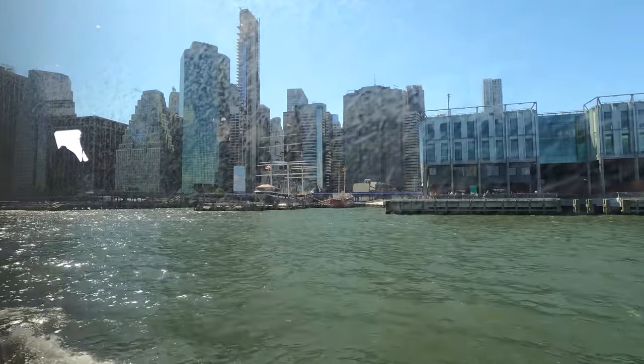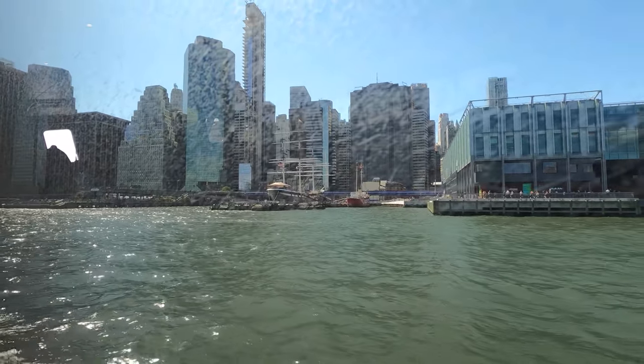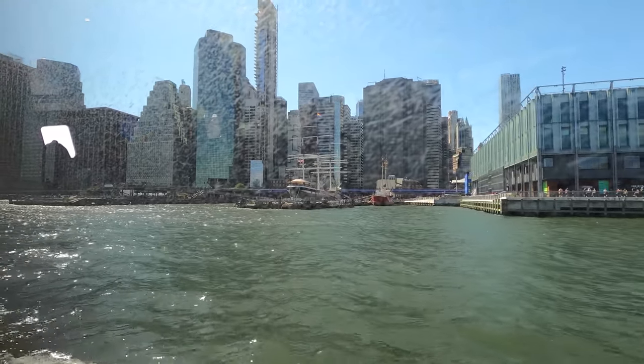We're now approaching our last and final stop, Pier 11 Wall Street. This is Pier 11 Wall Street, last and final stop.